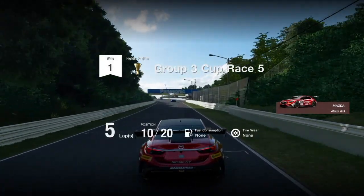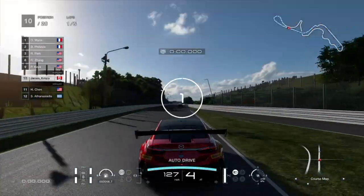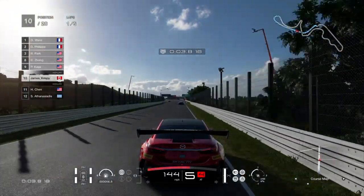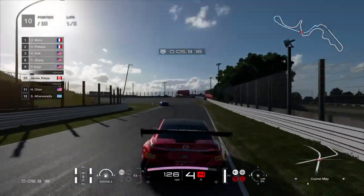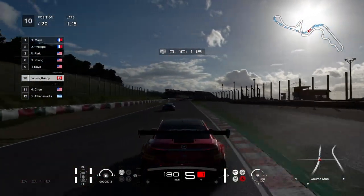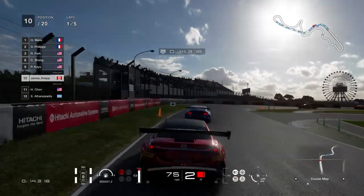So here we are in Suzuka, the final race of the championship. We've got 2 wins and 2 P2s, so this is a last chance for glory here. We've got to win this race to win the championship. We've jumped out of the Toyota and we're in a Mazda SUV GT3 car here.